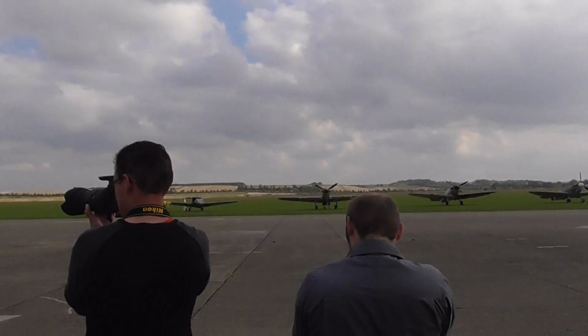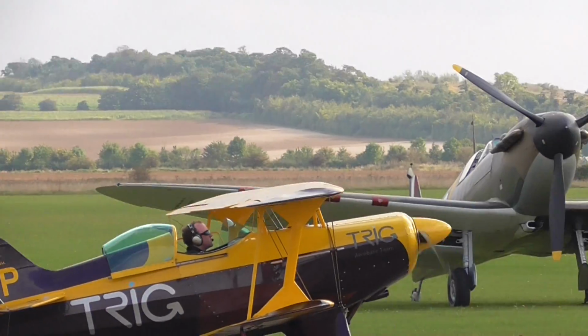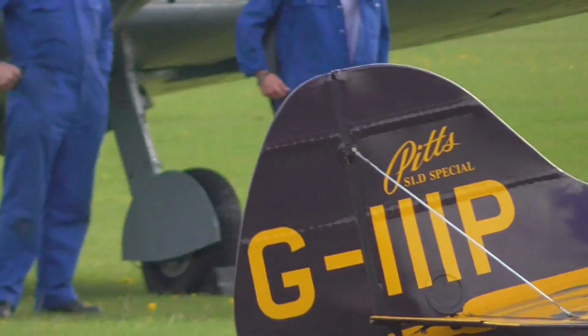So in Vietnam, the US Air Force used them there, and later the South Vietnamese Air Force. The CIA had them for covert special operations in Laos and Cambodia.